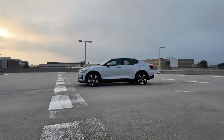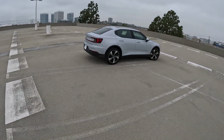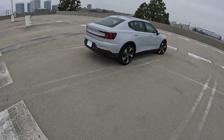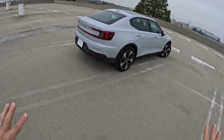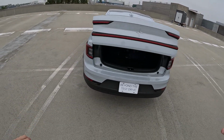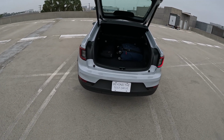What do you think about the styling? This has been out almost 4 years now versus the Model 3, which is kind of aerodynamic looking. We're riding on 19-inch 245s. There is a 20-inch option. I would avoid that. Just get the 19s because this handles well. We'll get into that on the drive. You do have kick to open, including the chunky handles, the styling. This is another part of the Polestar 2 that I really like.